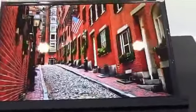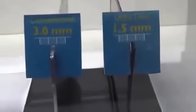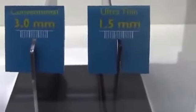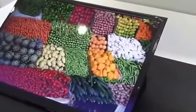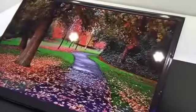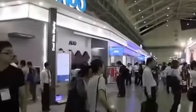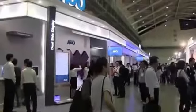Now, I showed you a smartphone that was ultra thin. Now they're also doing a tablet that is ultra thin. So you can see over here that a conventional tablet is usually 3 millimeters thick, and the ultra thin is 50% that, at 0.5. Now this is also a WQXGA resolution, so 2560 by 1600, and it has a pixel density of 300 ppi. So in case you didn't know, AUO is actually a display manufacturer for Apple. So we might be getting a sneak peek at something that Apple may be launching in the future.